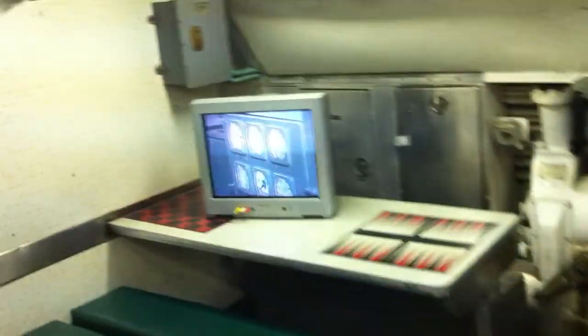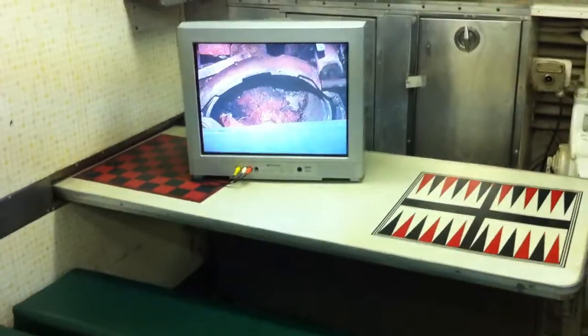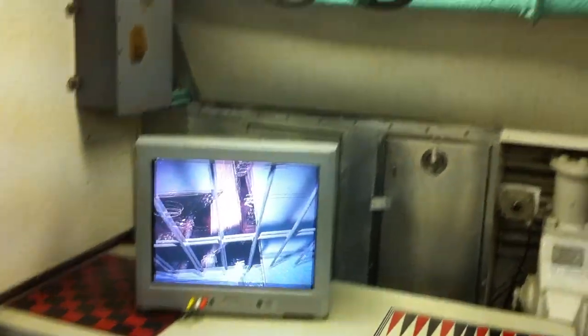There's a galley right here. It's small. Just for a few people. Here is where we chill. Play some backgammon and chess. Checkers. Oops, there's all the bunks.